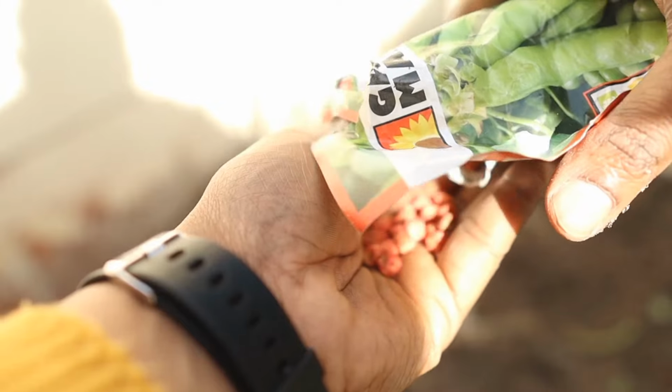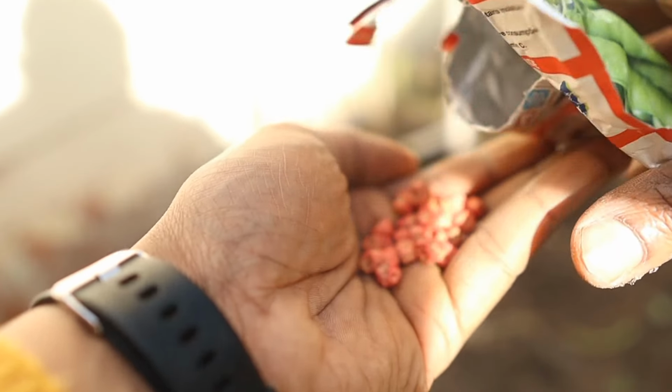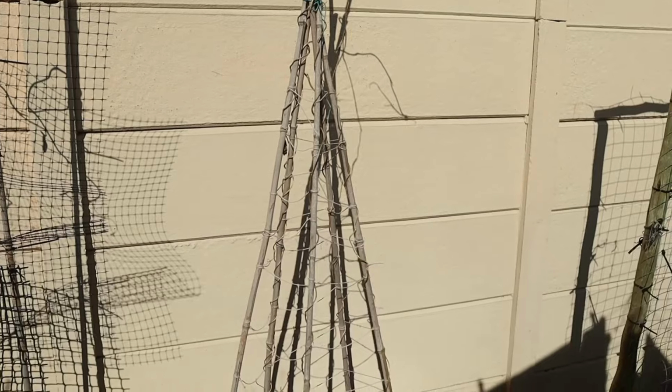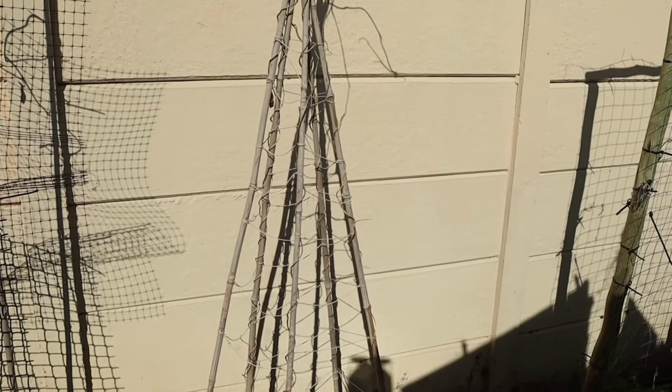For this month, I will be sowing some of my peas around this wigwam structure.